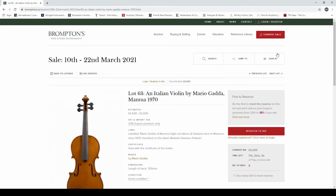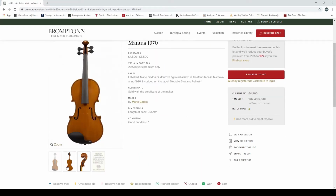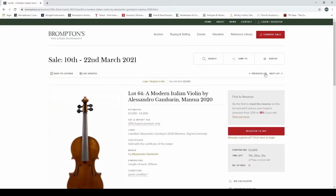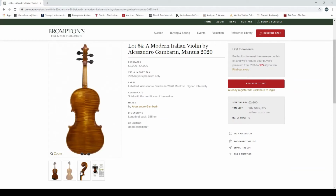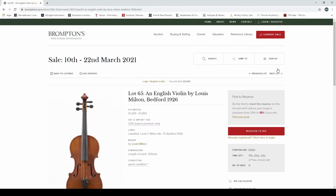Interesting. Good to know. An Italian violin by Mario Garda, Mantua, 1970. Number of bids 2. Sold with certificate of the maker. Good condition. A modern Italian violin by Alessandro Gambarin, Mantua, 2020. Sold with a certificate of the maker. I hadn't realised actually how many Italian violins, or more modern Italian violins, are in this auction. There really are quite a lot.